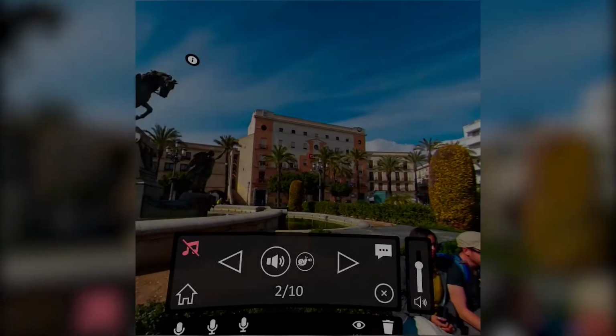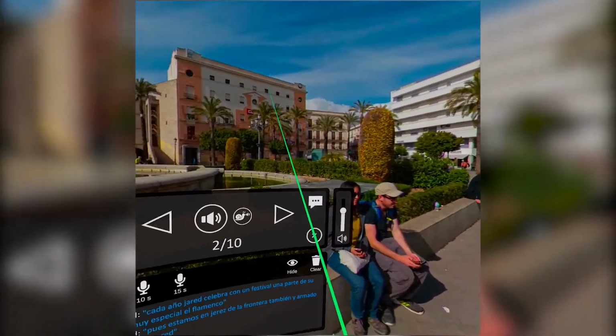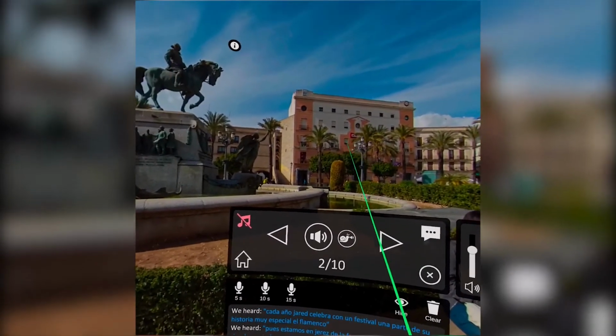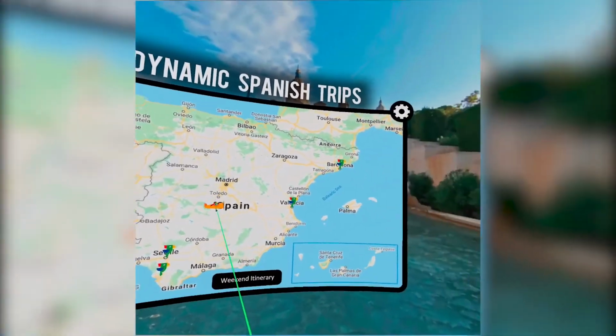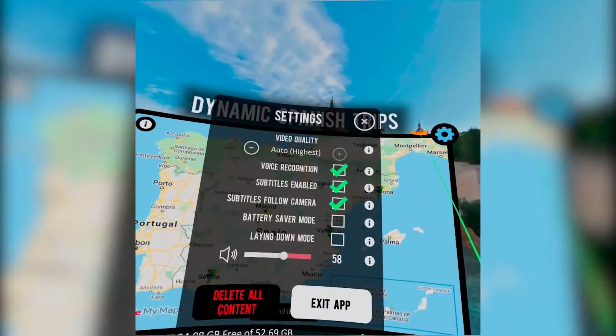So you've got 10 photos, so you just click that to see the next one. So yeah, there's information points on all these videos. Some of them are shorter than others. On your long weekend in Spain, you'll go on one photo trip, but in the full app, we actually have 10 photo trips that you can go on.